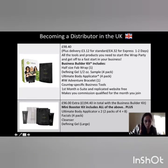So you get all of this above, and then you get an extra eight wraps, so you're getting 12 in total, four facials, a cleanser and a large defining gel on top of your samples. I love this because I got to use the cleanser and the defining gel myself. I sold my wraps and I made a lot of money with my kit. And this is where you can start getting that wrap on people, sharing about this product, booking parties.